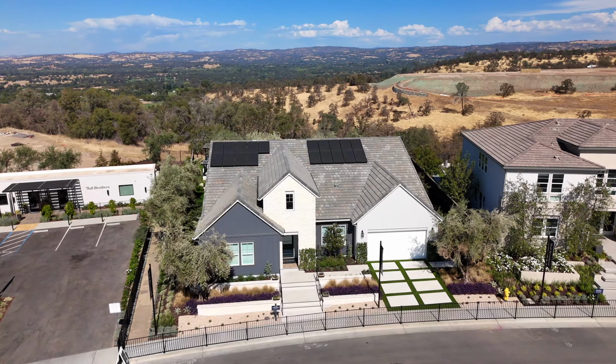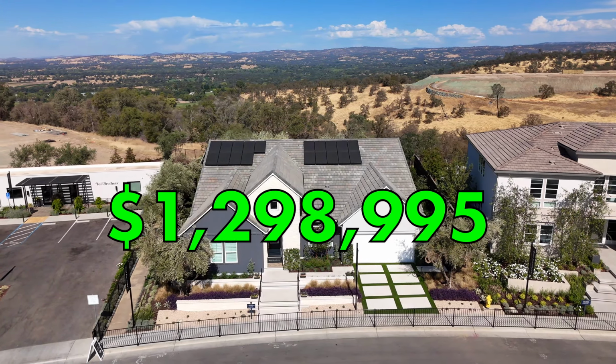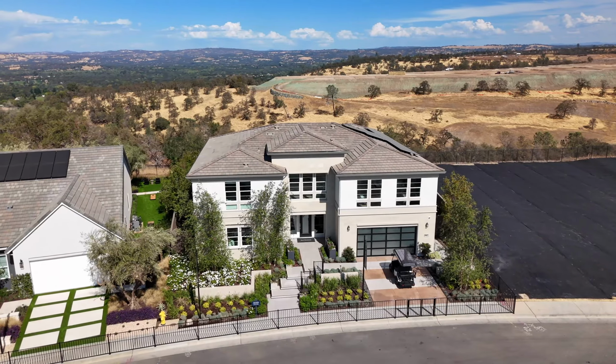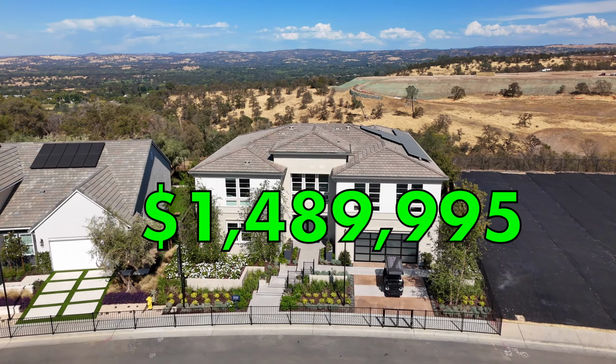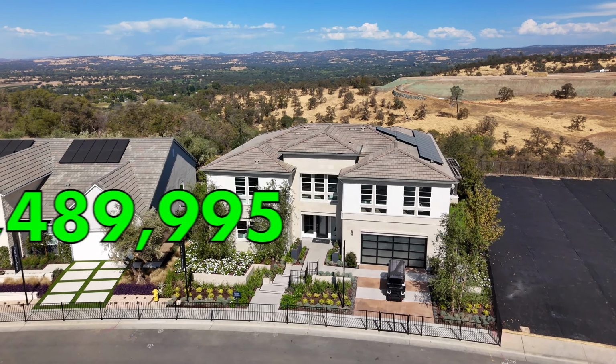Now, for homes that they have finishing between now and summer of 2025, they went ahead and already spec'd them out with design center upgrades. And all of these price points are gonna include about $200,000 in upgrades, whether structural or finishes. So the smaller plan, which is the Carlsberg, is going to start right around that $1.3 million mark with the upgrades included. And the larger, 4,000 square foot, 2 stories are going to be right around that $1.5 million mark. These are also going to vary depending on what lot you select.